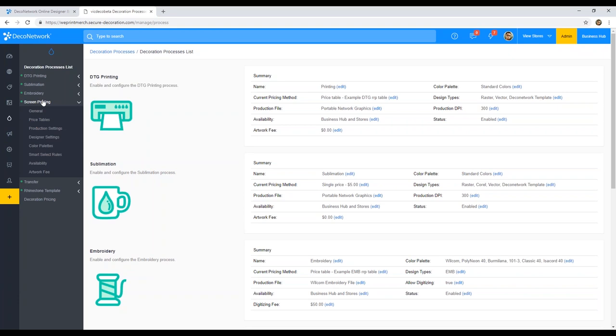Each of these processes is going to allow you to configure things like your production settings, which file formats you want to receive artwork in, and custom color palettes. So if, for example, for embroidery or screen printing, you have a set of inks or threads that you use, you can configure a custom palette and have designs limited to choices from that palette. You can also select to charge for screen fees or for digitizing fees for embroidery. So a lot of power, specific to those decoration processes.